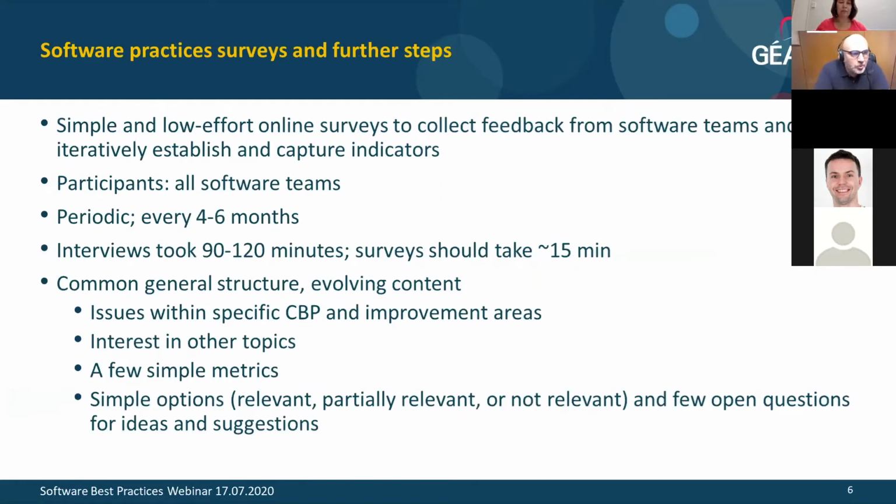What we plan to do next? We will conduct a series of simple and low effort online surveys, in contrast with the previous interviews, in order to collect feedback from software teams and to iteratively establish and capture indicators related both to the best practices and the maturity model. We invite all software teams to participate in those online surveys, and we want to conduct them periodically, on average every 4 to 6 months.